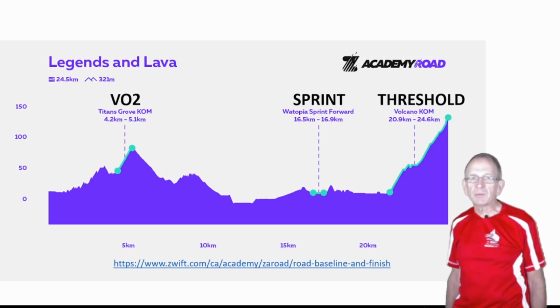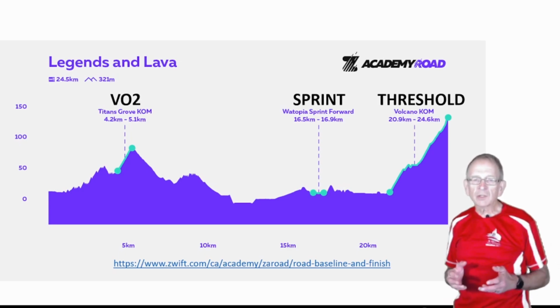Your VO2 capability will be tested on the Titans Grove KOM. Your sprint capability will be tested on the Watopia Sprint Forward, and your threshold capability will be tested on the Volcano KOM. So when you're doing the ride, you can ride comfortably between the other segments, but you have to give it your best effort during the Titans Grove KOM, the Watopia Sprint Forward, and the Volcano KOM.